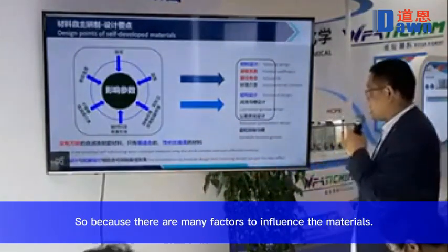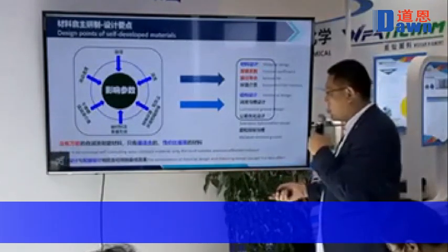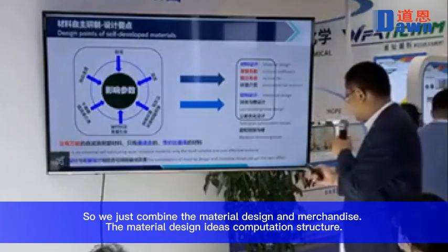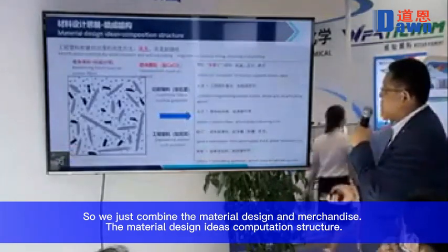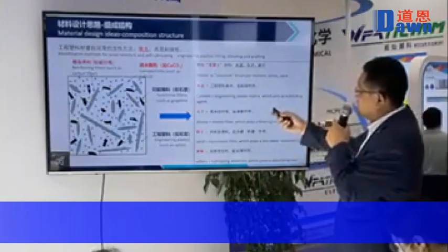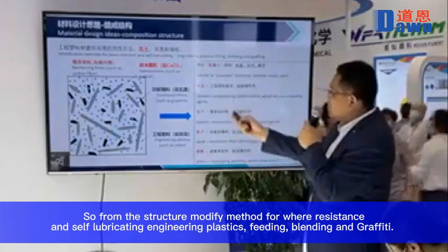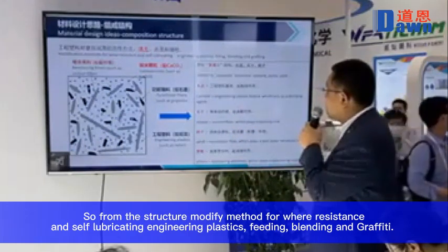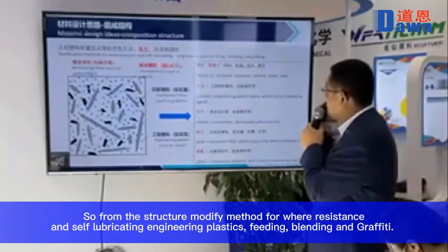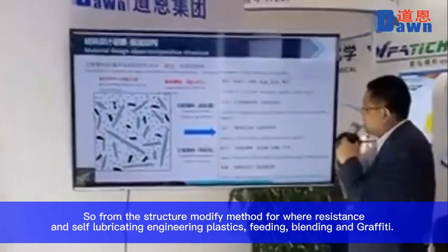Because there are many factors that influence the materials, we combine the material design and matching design. The material design ideas: composition and structure. From the structure, the modification methods for wear-resistant and self-lubricating engineering plastics are filling, blending, and grafting.